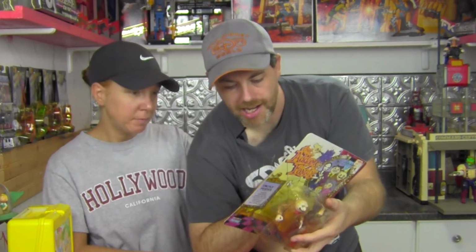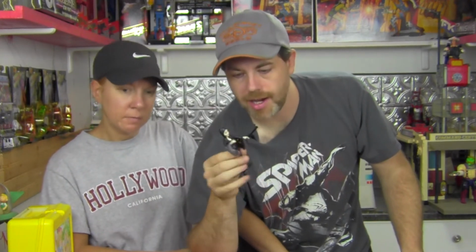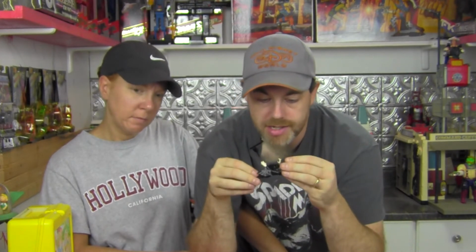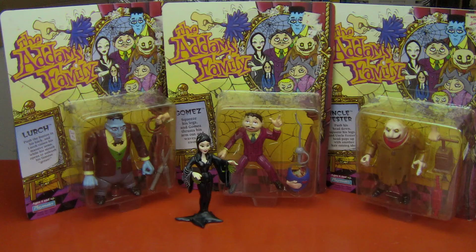They got some mess, and I want to display these and play with them because they're really fun characters. And like I said, just gorgeous figures, really sculpt wise and everything, because that Morticia face is beautiful. So, this was a cool line. I got one more Playmates line for you to look at. So let's take a look at that.